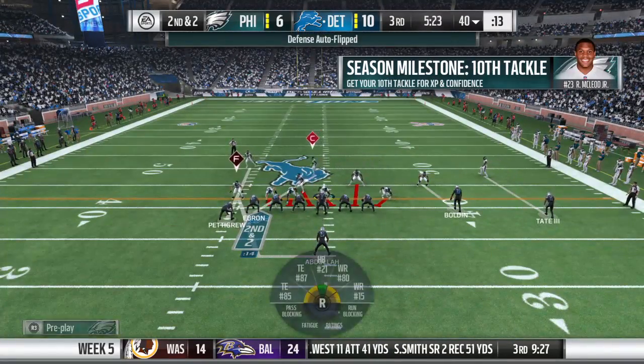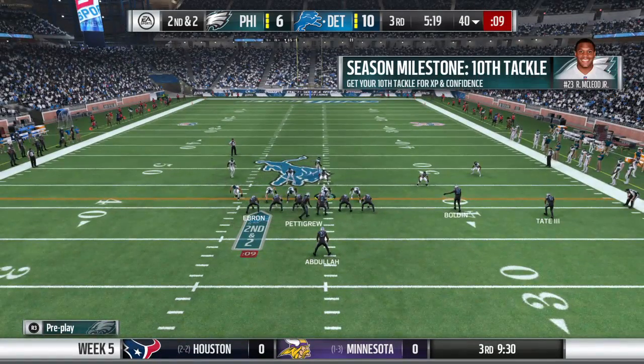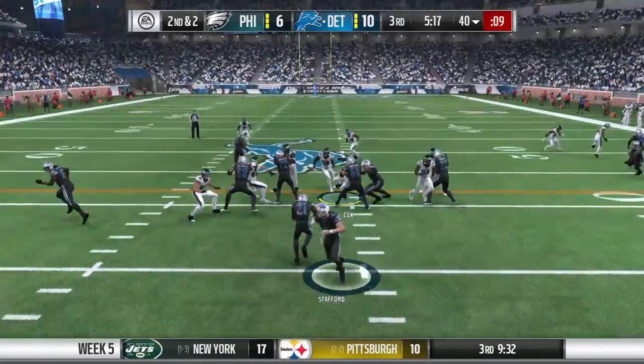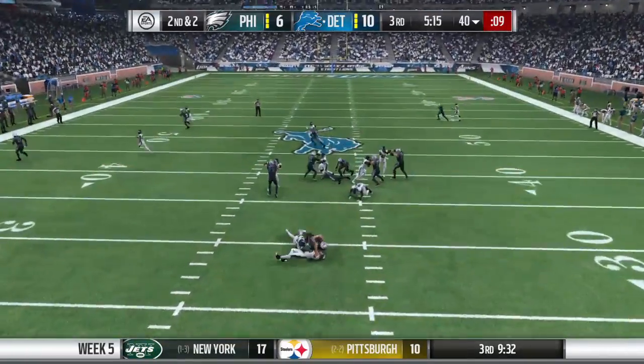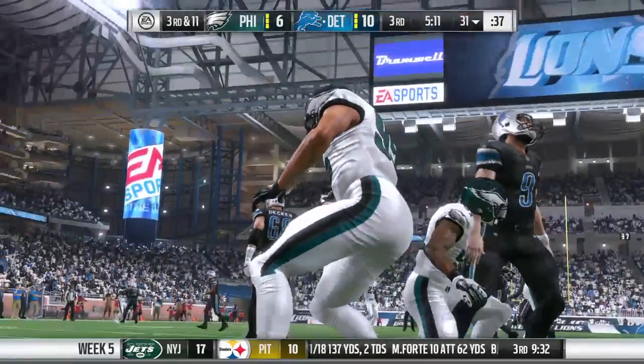And the D-line pinching together must be expecting the run. Play fake to Abdullah. It's Stafford. And no escaping this time as he'll go down. They got him for a sack.